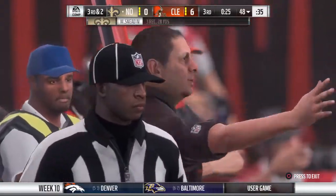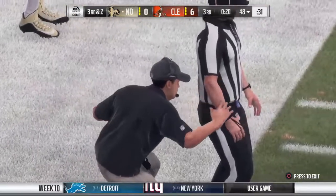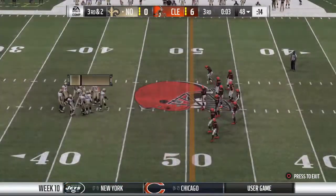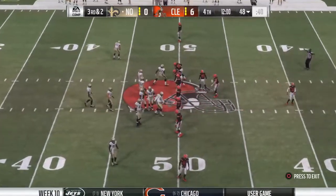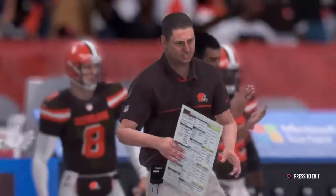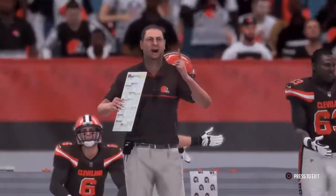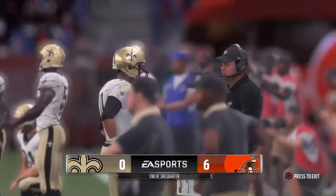He decided to run a hitch route. It really helped to have a guy who can turn it loose. And, boy, he rifled one in there on that one. Not much run after catch, but it worked really well. One quarter remains here as we wrap up the week on a Monday night. We'll return with more after this. You're watching the NFL on EA Sports.